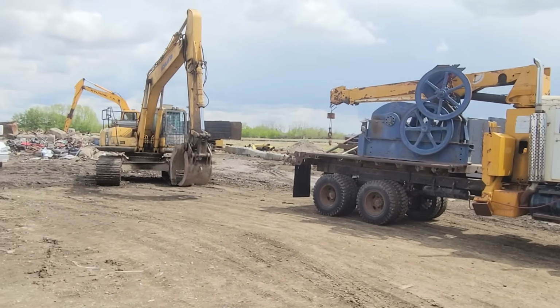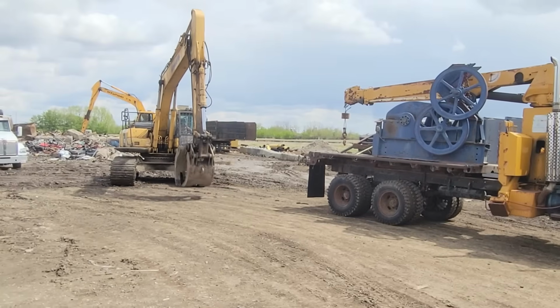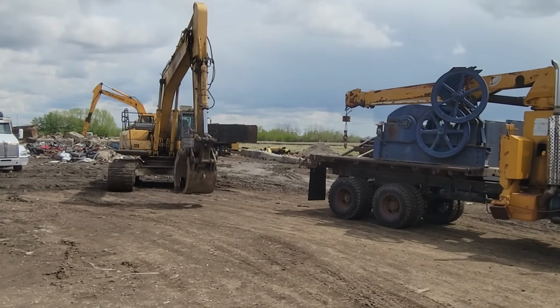$55,600, I think it said. Yeah. So, yeah, but Goliath had a 14,000 pound trailer.